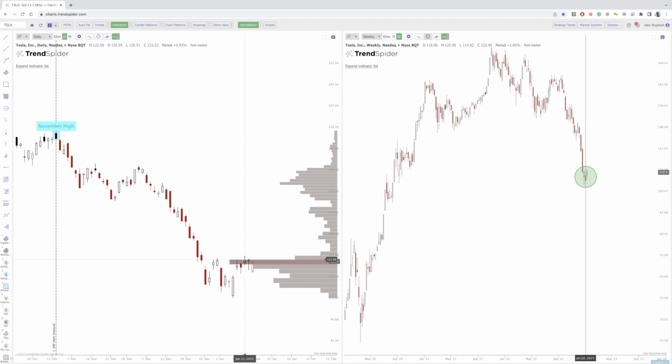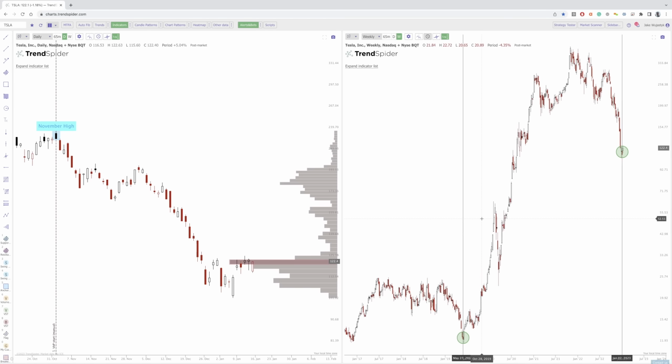123.25 was just a little short. So looking for definitely that break and close above 124 into next week for possibly a bigger move.